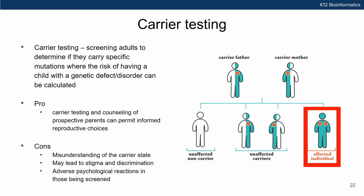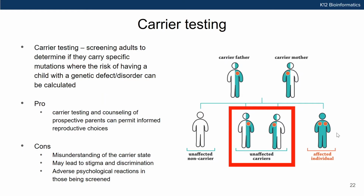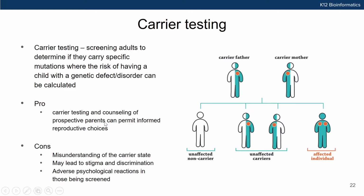In this particular example, about 25%. They also have a 25% chance of producing a child that does not carry any version of the bad gene, and a roughly 50% chance of producing a carrier, or someone that has 1 bad version of the gene and 1 good version. We can see the pros and cons listed here for us. The benefit of these particular genetic tests being that this type of testing can allow us to make informed reproductive choices. However, there are several cons, mostly related to having a full understanding of what it means to be a carrier of a genetic disease.